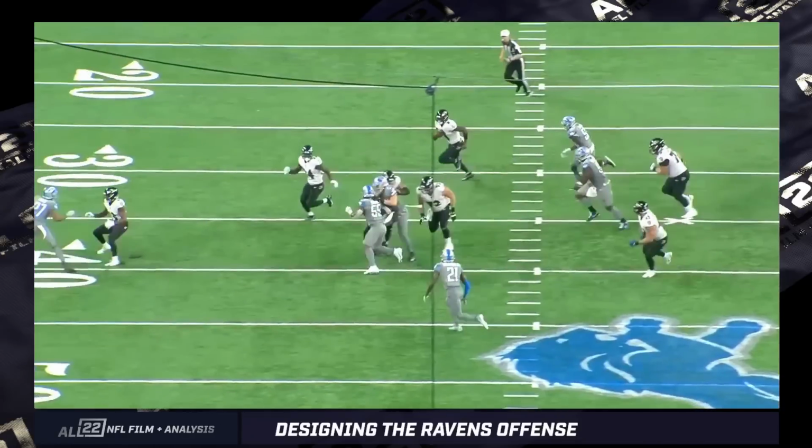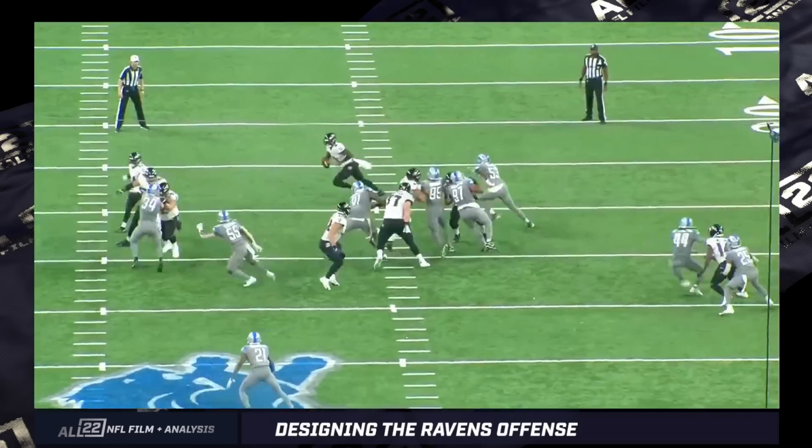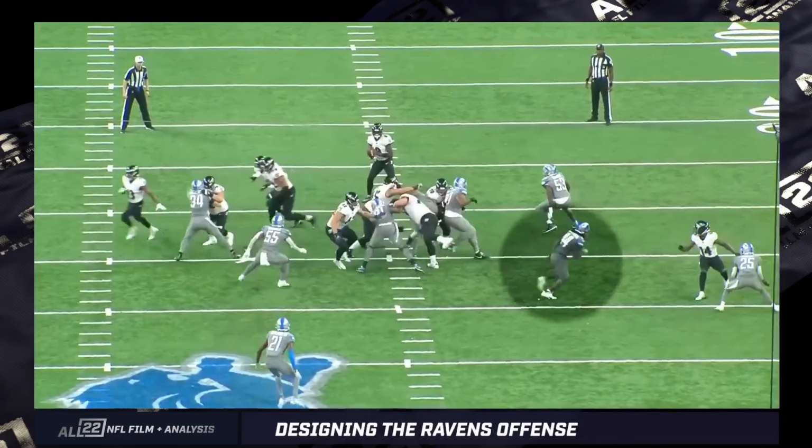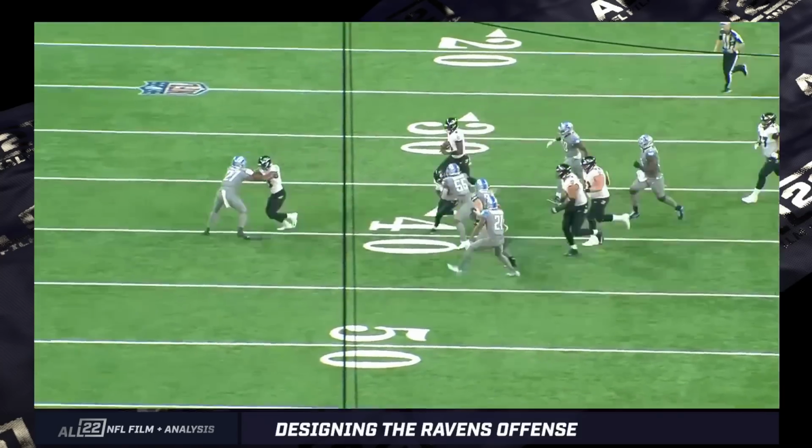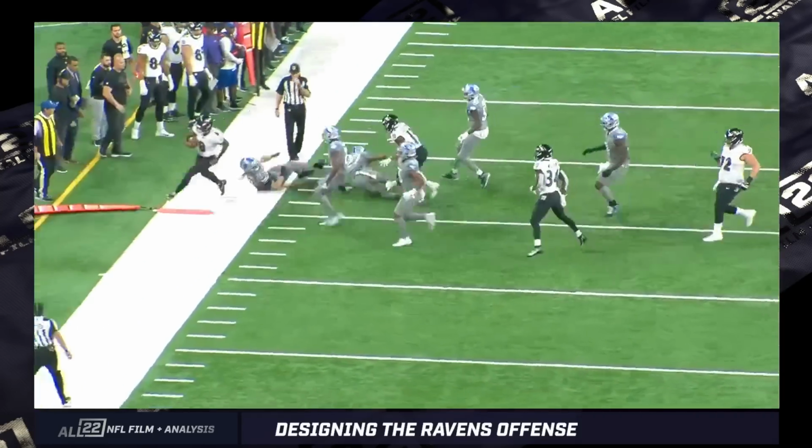Look at all the guys. It almost looks like that interception return for a touchdown where Ray and Ed Reed, I think, are leading. Is it Landry? I can't remember, against the Dolphins. It almost looks like that in some way, with just a cavalcade of blockers. We don't get as many yards as we potentially could have.